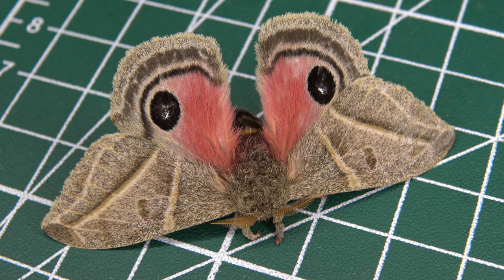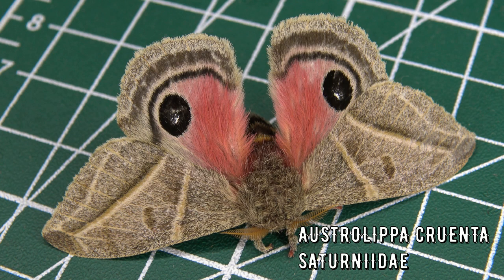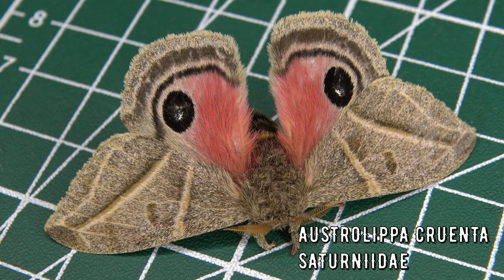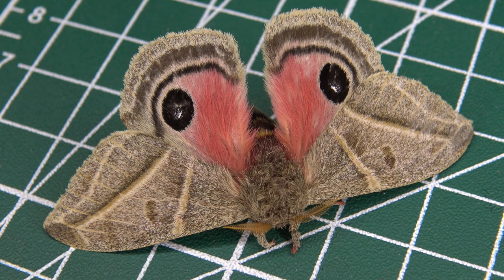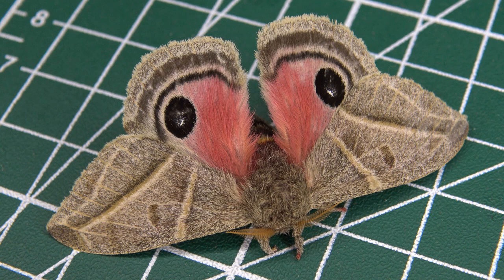Oh look, it's this species again. We've seen it in some of my earlier videos. This is what I think is this species, Austrolippa cruenta. One of the native food plants of this moth appears to be Ilex paraguayensis, the same plant that is used to make mate tea. Have you heard about yerba mate before? I'm not even sure how to pronounce it. After that, they can also feed on a number of fabaceae type plants, according to the literature, such as Albizia.